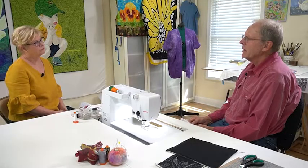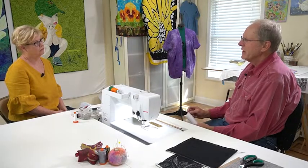You obviously spend a lot of time sewing. What is it that you like about it so much? I don't know, it's just sewing is a peaceful art to do, and there's so much that goes into it actually before I even sew these quilts.